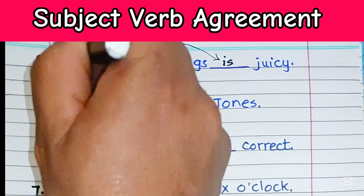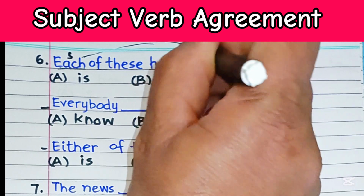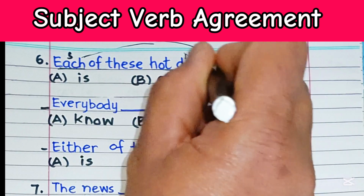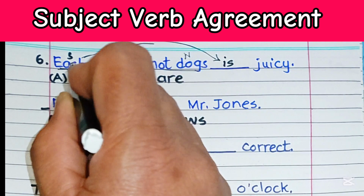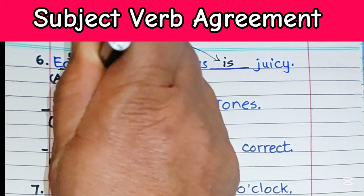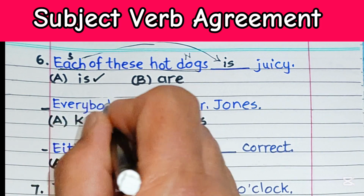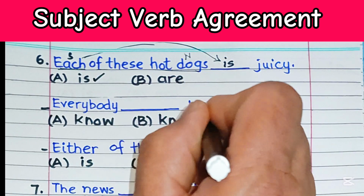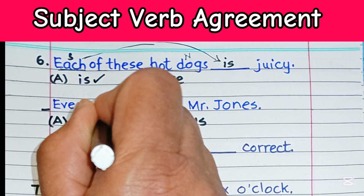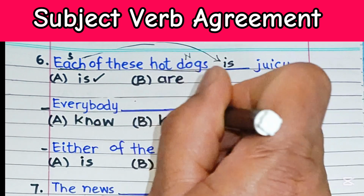So this is the subject over here. And of these hot dogs is actually the phrase that has nothing to do with the subject-verb agreement. So this is to be skipped. Each is juicy. Each of these hot dogs is juicy. So the correct option is is. Everybody knows Mr. Jones. As I mentioned, everybody is a singular subject and it takes a singular verb. So everybody knows.